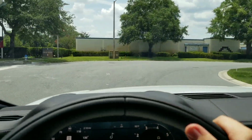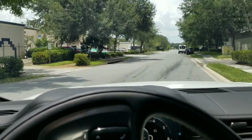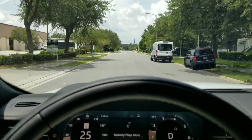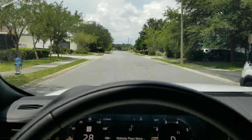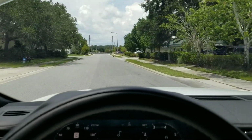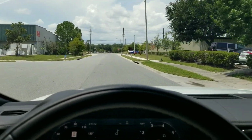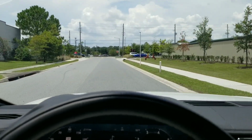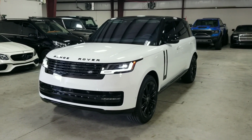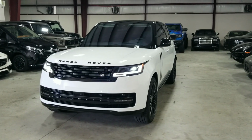And one thing that a lot of people overlook too is Land Rover and Range Rover's off-roading capabilities. This vehicle has air ride suspension, so you can select the ride height, and according to the type of terrain you're on, you can expect this vehicle to perform exceptionally well. So overall, in my books, this is probably the best SUV you can buy. So once again, this is our all new 2022 Range Rover P530 SE long wheelbase edition.